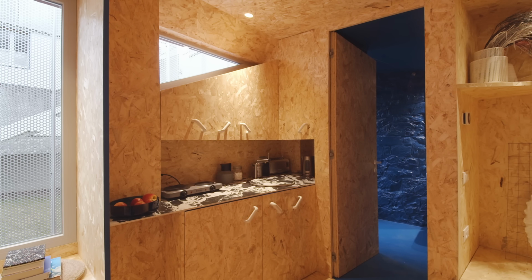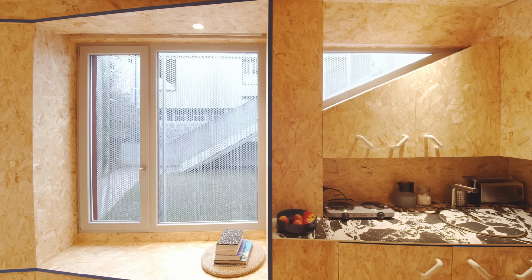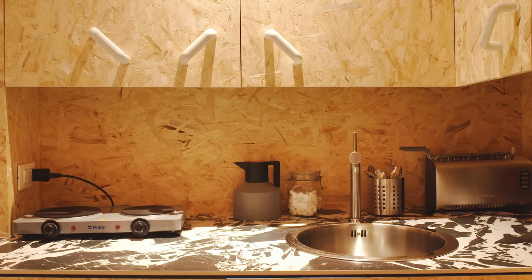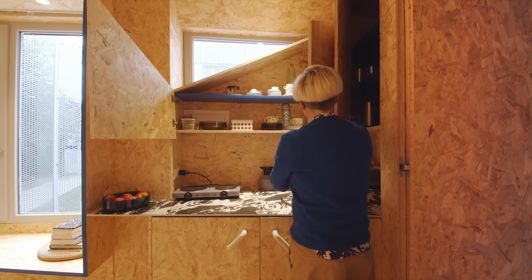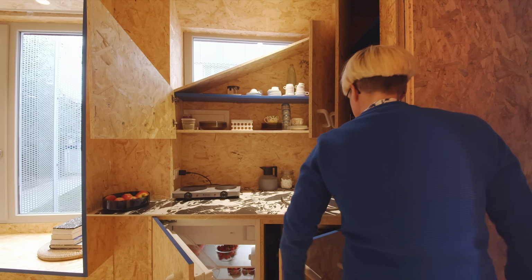For the kitchenette, we used printed marble pattern tiles to add texture to the space and echo the pattern of the OSB. Above the floating cabinet, I made a cut into the wall for allowing a little bit more light in. We managed to fit a sink, an area for an electric stove, and a microwave. We also used 1960s recycled handles sourced from a local hardware store and used both in the kitchen and on the wardrobe area.